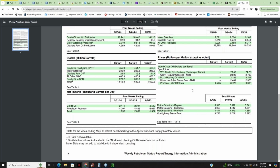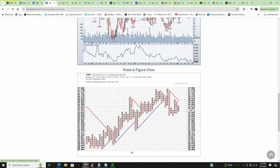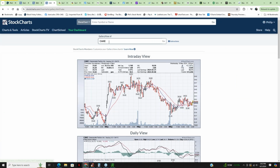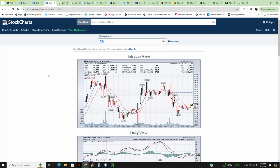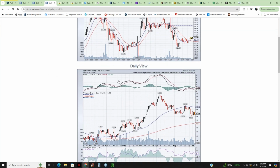Go look at the refineries. What does that mean? They're buying oil for 10% more money, but they're selling the gasoline for the same price. That means they're going to make less money than they made last year. So now we have a trade. We go to Valero. See, if you talk about something enough, you can figure out where the trade is. Then we go to Valero, the biggest refiner, and we see how they're trading.